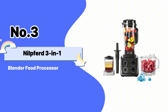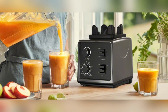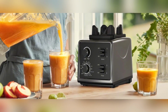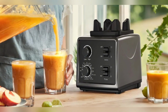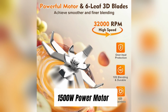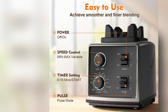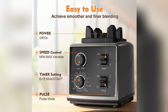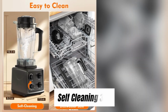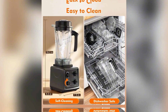Number 3. Nilpferd 3-in-1 Blender Food Processor. The Nilpferd 3-in-1 Blender Food Processor feels powerful for daily smoothies and meal prep. I noticed the 1500-watt power motor crushes ice fast and blends frozen fruit smooth. The speed knob gives good control for salsa or soup. I also love the self-cleaning 30S feature. Just add soap and water, press a button, and it rinses itself.